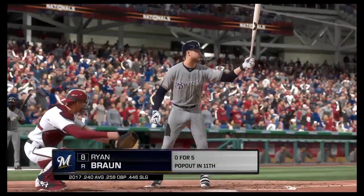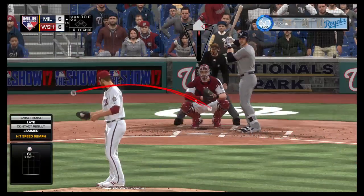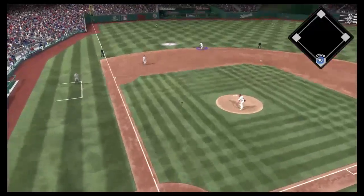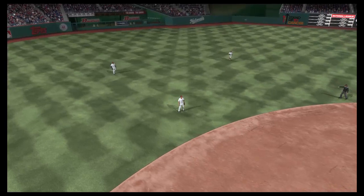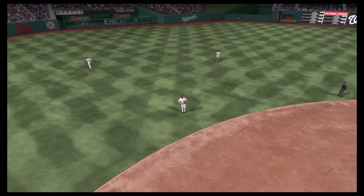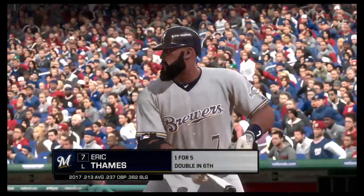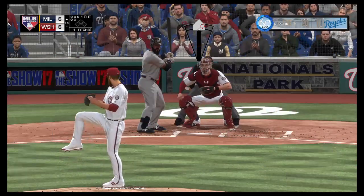Now batting, Ryan Braun, attempting to, as they say, get off the schneid here. 0 for 5 so far. And here's a ball hit in the air. Cozart is there now to make the play on Braun, and the Sluggers retired on just one pitch. Into the box now, Eric Timms.